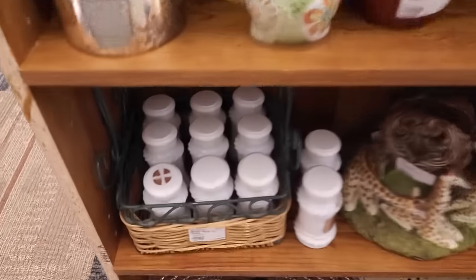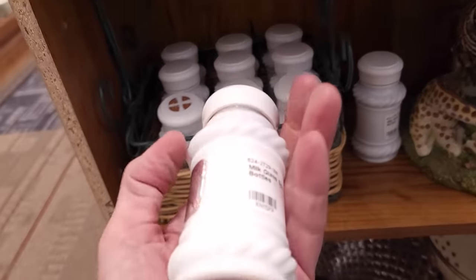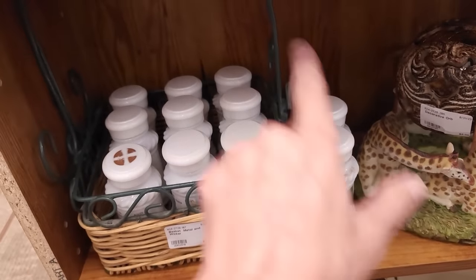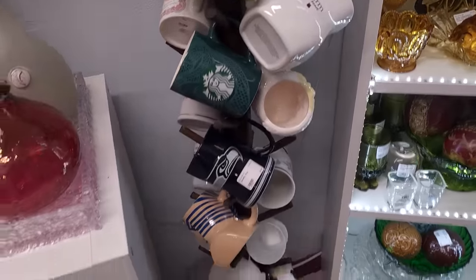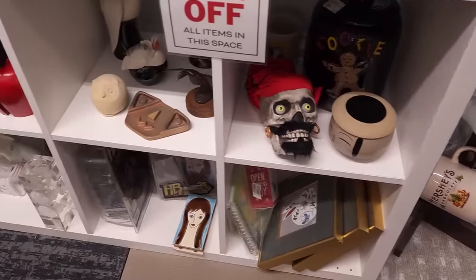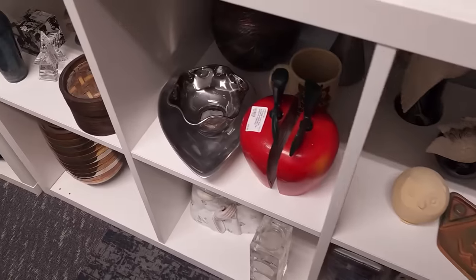Oh, look at all these little spice jars. Oh, these are great. $7 each and they're little milk glass spice jars. But look how many there are. 3, 6, 9. There's 11 of them there. Oh, she's got mugs over here too. Lots of mugs in this room. There's always some treasures on this dealer's shelves.